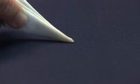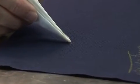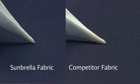This step represents a modified version of this test added for Glen Raven observation. A failure occurs when 3 or more of the 5 droplets show complete wetting or wicking with loss of the contact angle. When compared to other fabrics, Sunbrella's resistance to oils and other stains is superior.